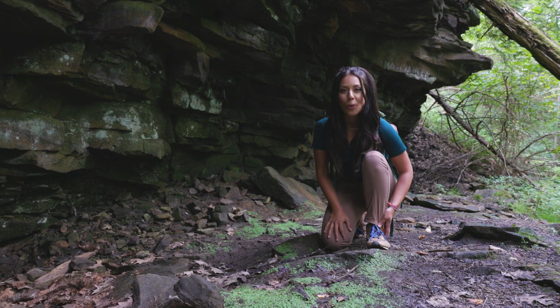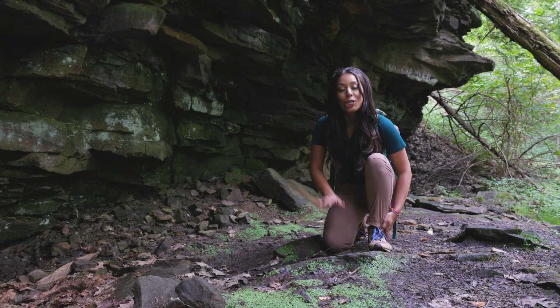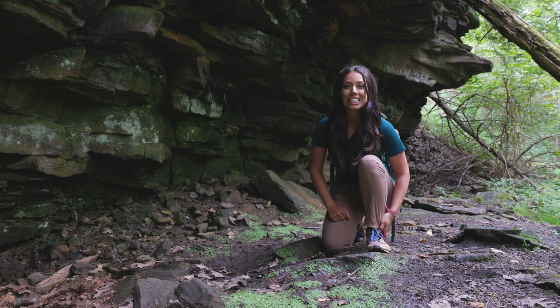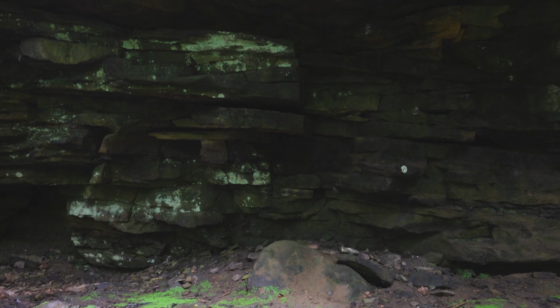However, those spores can only travel using water and also need to land in a moist environment to be able to grow a new plant. So although these were some of the first land plants to evolve, it is clear that they still need water to reproduce, which is why you'll often find them in moist environments like what we're seeing right here underneath of a cliff.